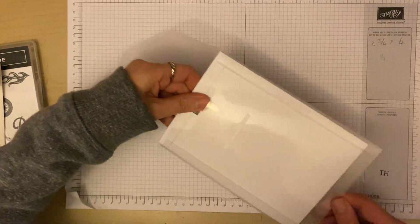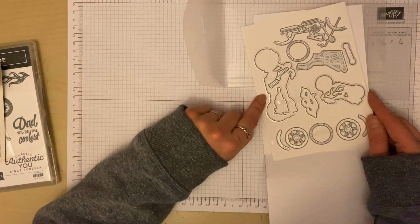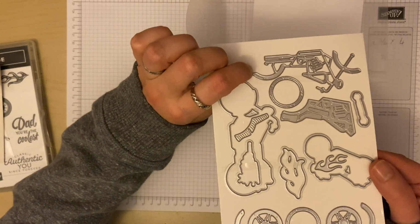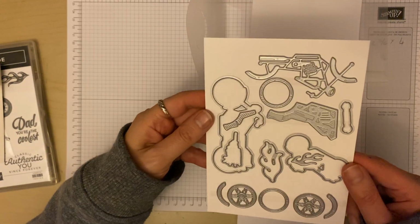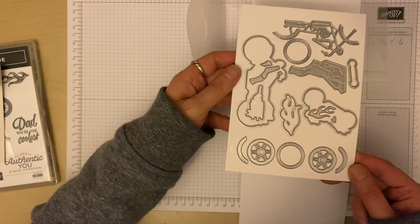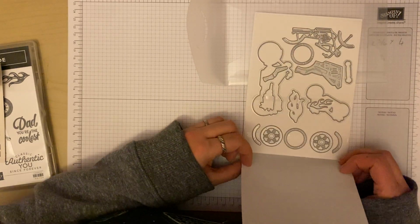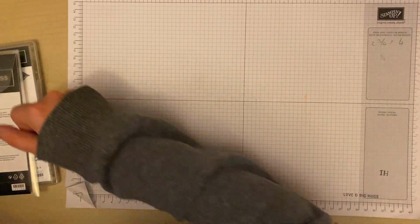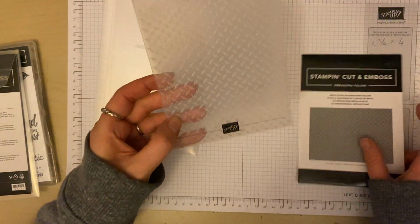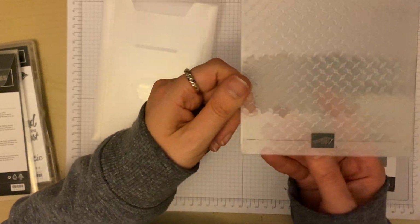And here are the dies. So you've got the big die to cut out the bike, you've got the smaller one, you've got the flames, you've got the build of the engine parts as well, and that will do an embossed cutout as well. Then you've got the wheels and everything. So yeah, really cool die set. And this is the embossing folder. So here you've got the metal effect on the embossing folder. Really nice.